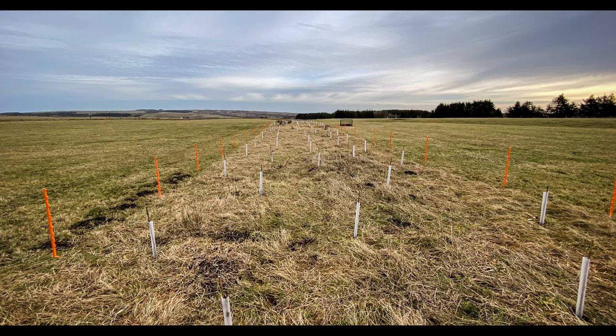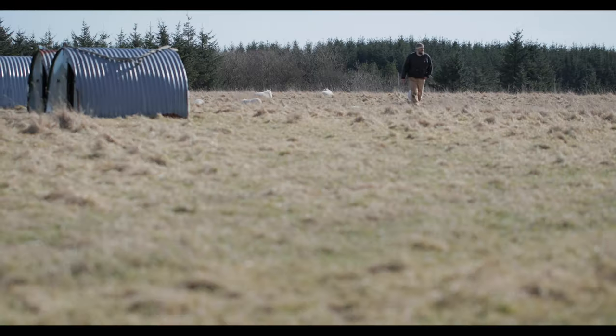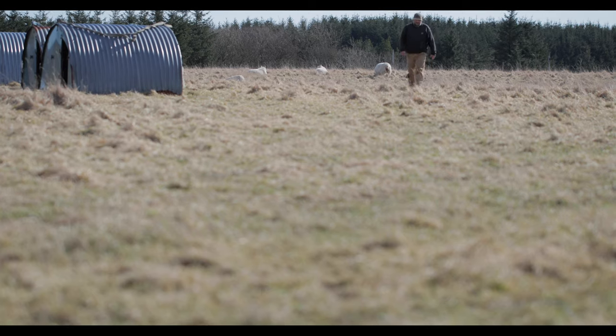We've already planted about 3,000 trees. You can't really see them, so it's not particularly interesting because they're about this big and swamped by grass. But as they grow, we'll show the progress of how that looks. Yeah, that is part of our homestead philosophy.